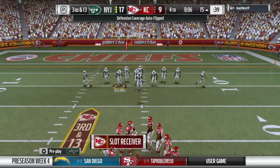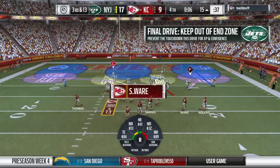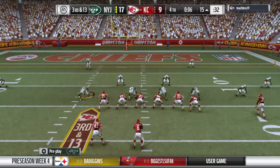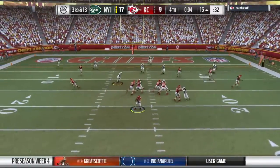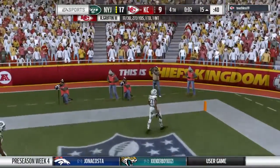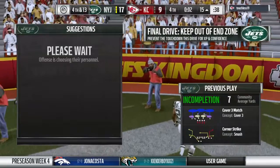Seventh play of this drive coming up, but a long way to go on 3rd down. Thomas, the lone receiver, left. Now RG3. And that is incomplete. 2 seconds left on the clock.